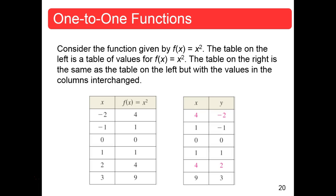And here's the other, just looking at this definition. Here are two that give you different values here. Before, it's a function because you don't have a repeated x here. But it's not a one-to-one function because you do have repeated values here with different values there. That makes it not a one-to-one function. Okay?